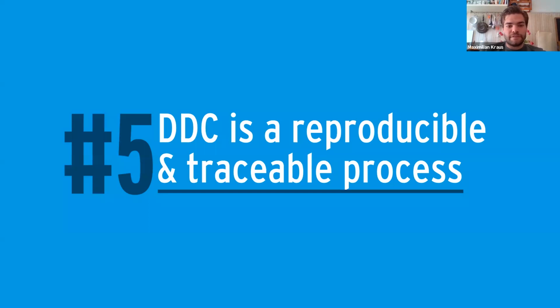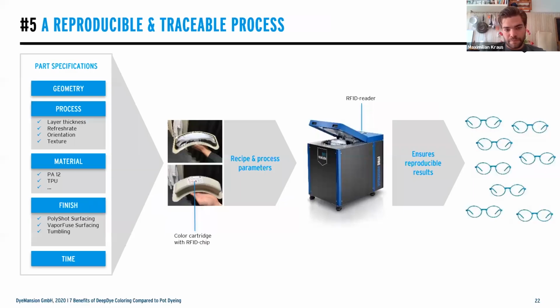Number 5, DDC is a reproducible and traceable process. So as I said, the DyeMansion DM60 works with color cartridges. So basically it's a closed system. Why is it closed? Because we want to make sure that you cannot mess up the production part of it. On these cartridges, we have RFID chips. These save process relevant parameters like the material that you would like to introduce, if it's a hard or a flexible polymer, and the finish that your parts have, if it's a PolyShot, so a mechanically treated surface, a vapor fused surface, or if it's a tumbled one, for example.